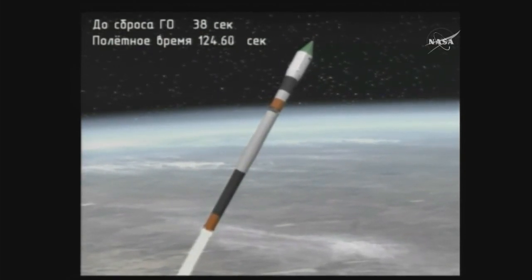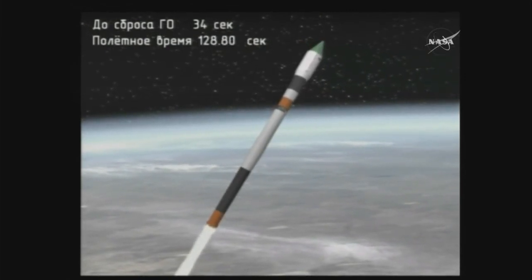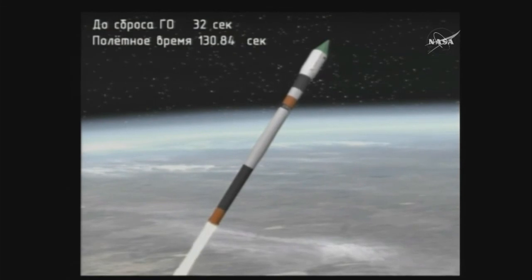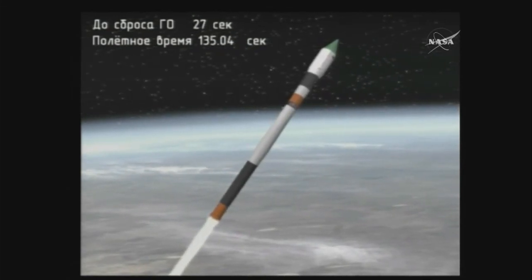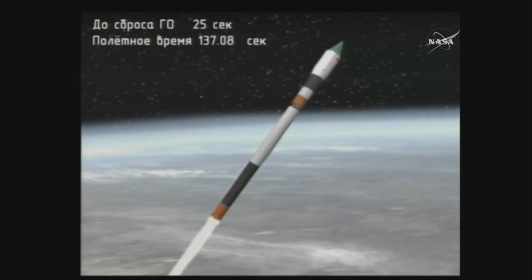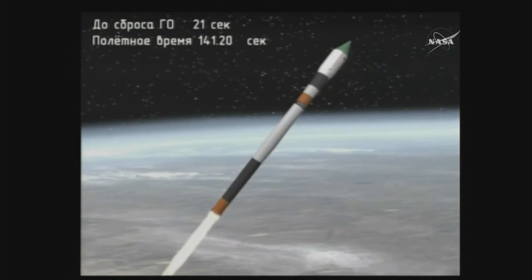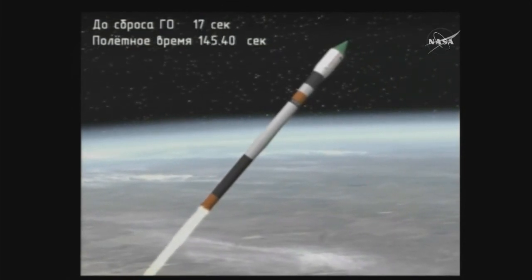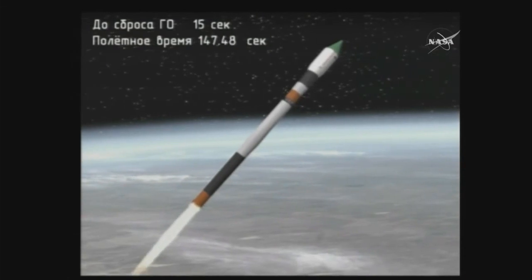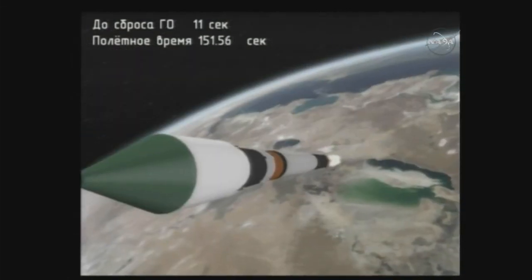And we have booster separation. 120 seconds. First stage separation reported, everything proceeding nominally. The Soyuz booster now 30 miles in altitude, 73 miles downrange from the Baikonur Cosmodrome, traveling almost 4,000 miles an hour. 140 seconds. All the onboard systems and booster parameters are normal.